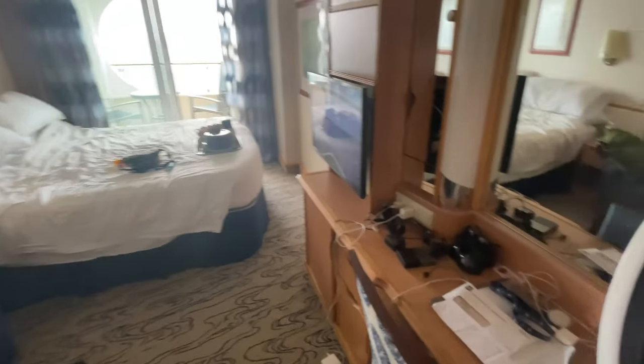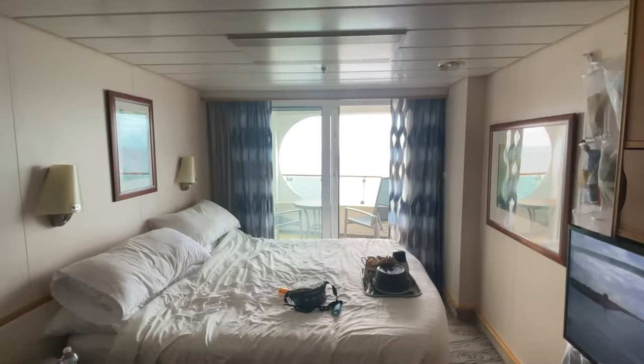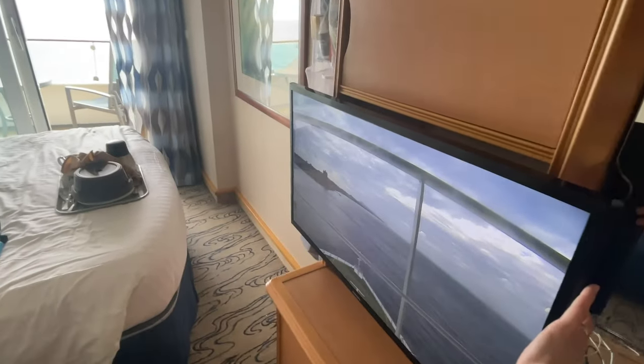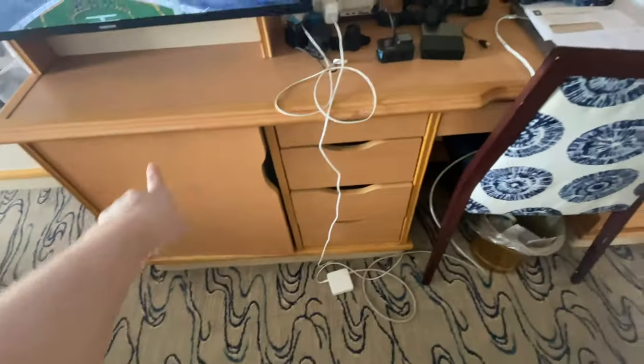So really, I don't mind our room at all. It's great. It's a little messy because we've been in it now a few days, but it's really plenty of space for us. Our favorite thing is the balcony anyways. We spend a lot of time out there or else we're in the bed. We never sit on this couch because the TV can turn and angle out. So you can see it fine from the bed, and there's plenty of storage. There's a mini fridge in there.